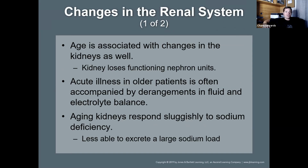All right, and you got changes with the kidneys that can happen as well. As the body ages, the kidneys lose function in the nephron units. The aging kidney is less able to excrete a large sodium load because of its lower glomerular filtration rate. So because of those aging effects, it can't excrete that sodium.